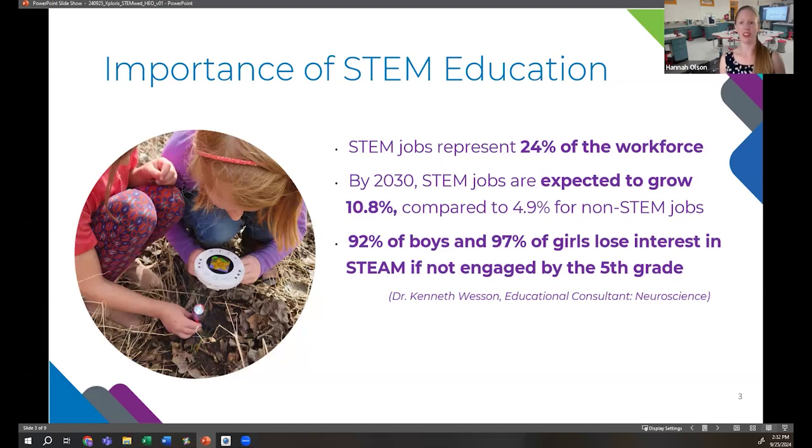our students for. That's especially true in those younger grades because, as you can see with the last stat I have there, 92% of boys and a whopping 97% of girls lose interest in STEAM if they are not engaged by the fifth grade. That really tells you why a device that is focused on STEAM and a STEAM mindset is so important.